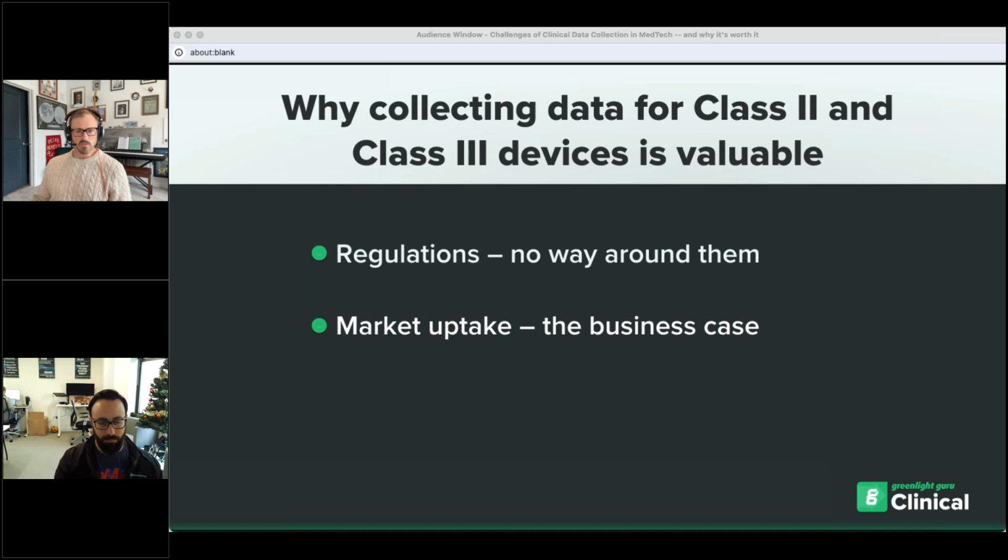And then we'll get into challenges with collecting clinical data, how to plan for overcoming those challenges, utilizing partners and software technology as well. Just as a side note, Class 1 will be largely sidelined for today. Class 1, by and large, is exempt from clinical data collection.